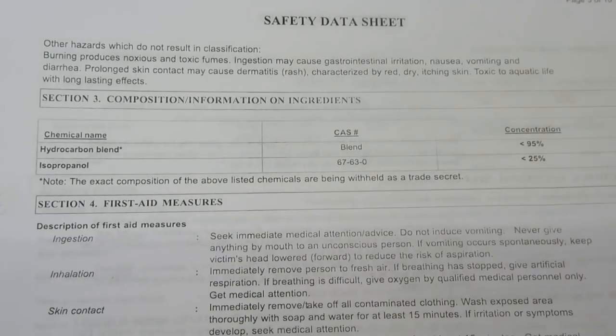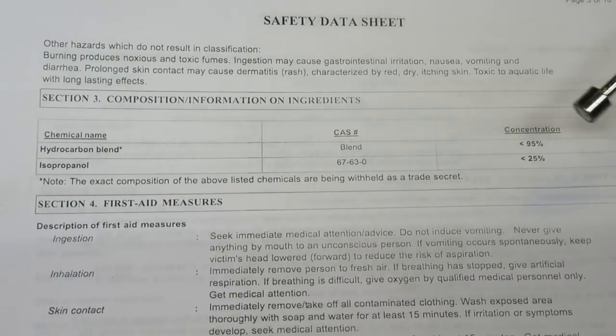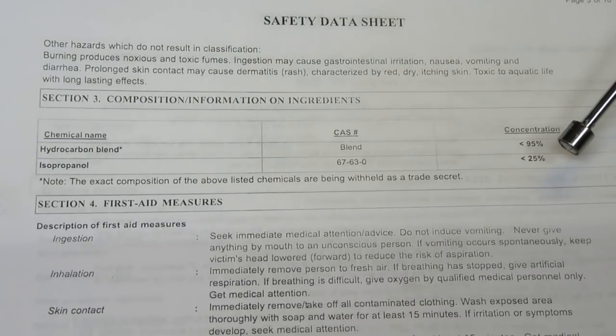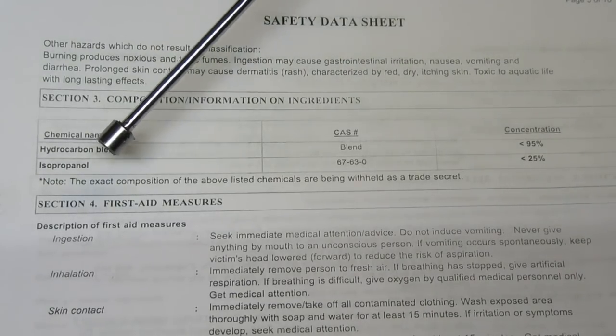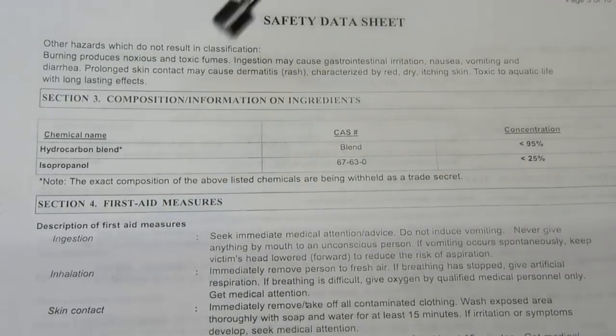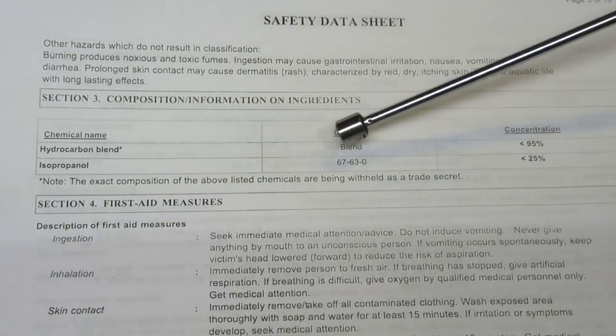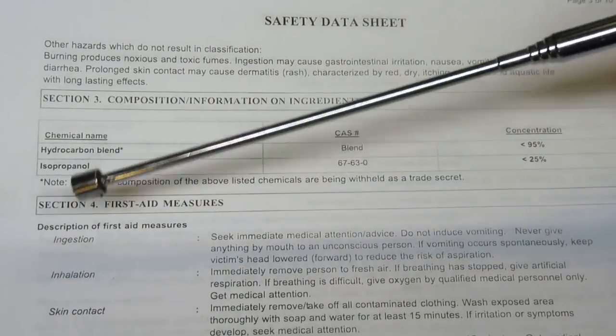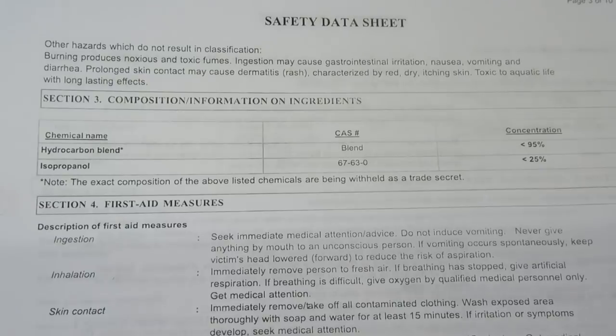This is the safety data sheet for Seafoam. Section 3 here is composition information on ingredients. It doesn't give you exact percentages, but it'll tell you it's less than 95% hydrocarbon blend. It's less than 25% isopropanol. I do not know what those two things are. You can get more information on a chemical here under the CAS number. For my purposes, all I need to know are what the ingredients are and the approximate percentages.